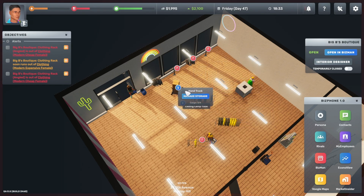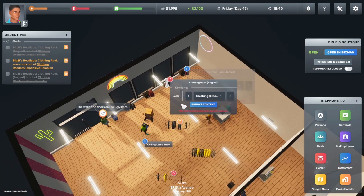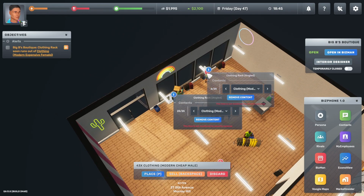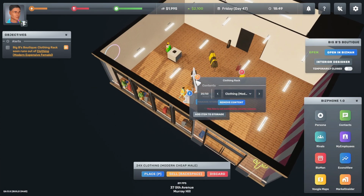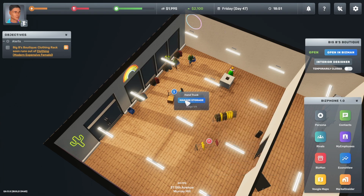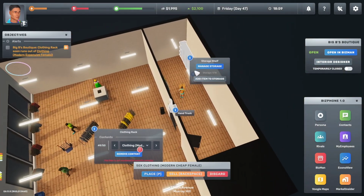Okay, right. So we'll go to manage storage. We will grab the cheap female clothing. We'll put it there. And we'll put it there. So 1 box is now done, which is fine. And then pick up the cheap male clothing and load that up. What is on here? Clothing, modern, cheap, male. Right, okay, so load that up from our box. So stock is looking good apart from modern, expensive female clothing. And in here, we've got more modern, cheap female clothing, which is probably good because we do seem to go through that quite a lot.